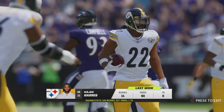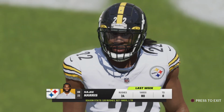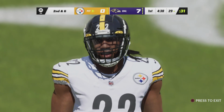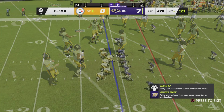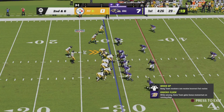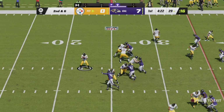But look at the numbers for Harris in last week's game. 14 carries, 80 yards. And those numbers have both he and his blockers motivated this week. They saw that yardage total climbing, but stopped short of 100. Every one of them has to be driven this week to help him reach the century mark.